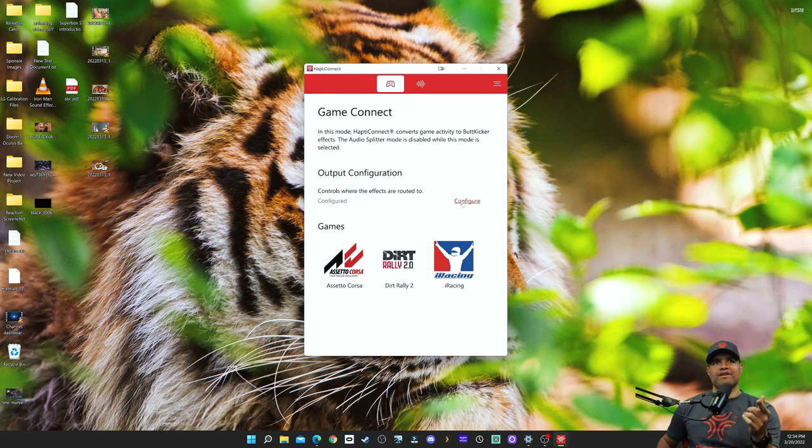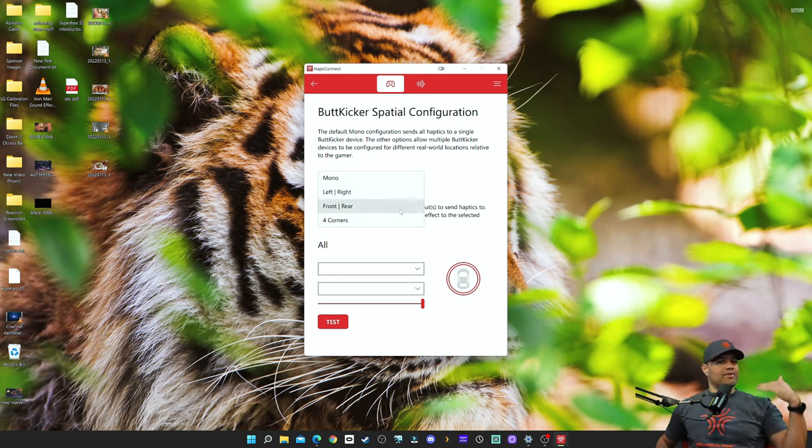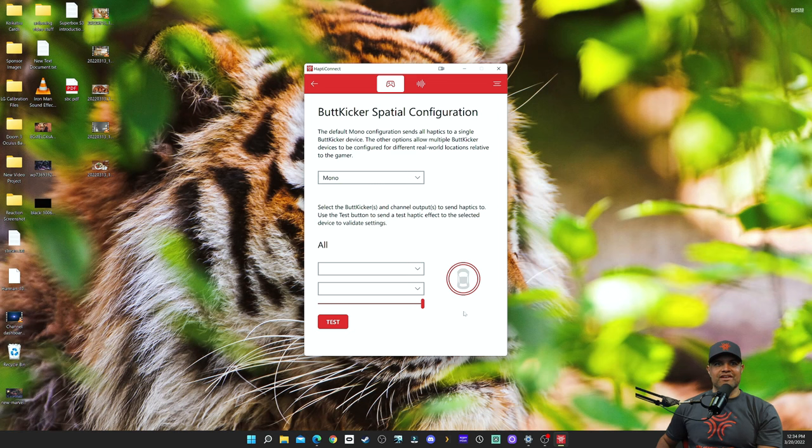So when we go to the configure, this is where we can test the Buttkicker or any subs. So I choose mono because it's only one device. But if you have a larger gaming rig, you can do left and right. You can do front and rear, and you can do all four corners of your simulation rig to really get the intensity the most if you want. I mean, if you want to go all out, by all means, go ahead, man. The more the better for me. But I'm going to do mono for now. And this is where you can choose to test the signal for each of those outputs.